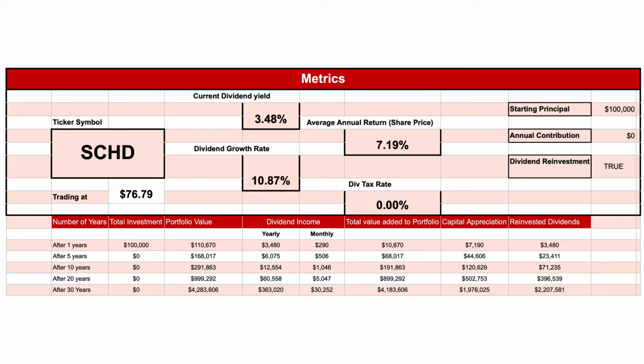Now, let's talk numbers and future projections. If you invest $100,000 in SCHD, after 1 year, this investment is projected to grow to $110,670. After 10 years, this investment is expected to reach $291,863, almost tripling your initial amount.